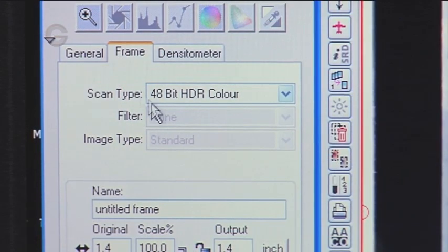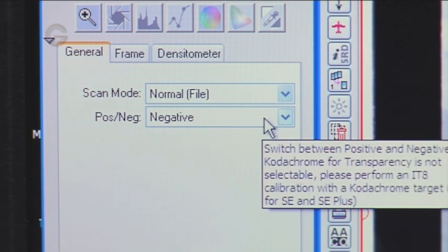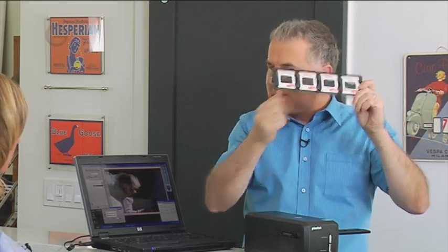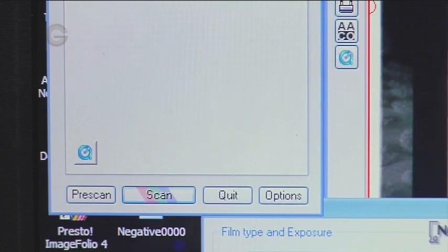So once we choose that, we also can choose whether we're scanning a negative in or a slide. In the menu here, it refers to the slides as positives. You know, negatives, they're kind of a reverse image. Yes. Well, slides, if you hold them up, they look like mini photos. Yes. So they're a positive. So essentially what we do now, I'm just going to hit the scan and away it goes.